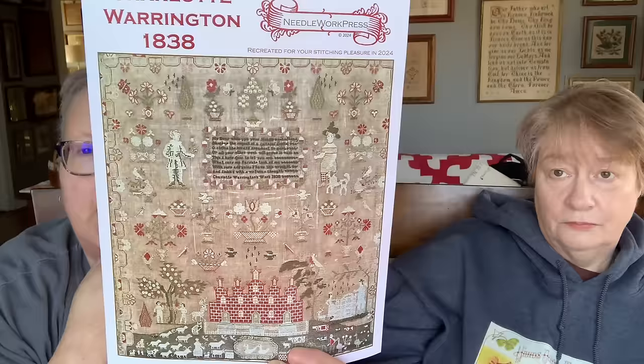You can do it just like the antique, or you can do it on Aida or linen like me and not do the over one, just do the over two. The chart is gorgeous. Vicky and Megan always do fabulous charts. So join the Facebook group, Homespun Needlework, and you have to order through there. You can't go to the shops. Colorado Cross Stitcher is the one from the U.S., and then there's The Stitcher's Merchant in Australia.